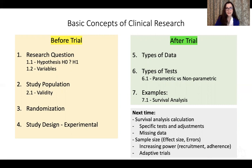The lecture today is going to be divided into different times. I tried to put the topics chronologically divided in before trial, which is basically the phase in which we have the development of the question, the development of the study design, randomization, selection of a study population, and there we have the very important discussion about internal and external validity, which is going to make our study powerful and replicable.